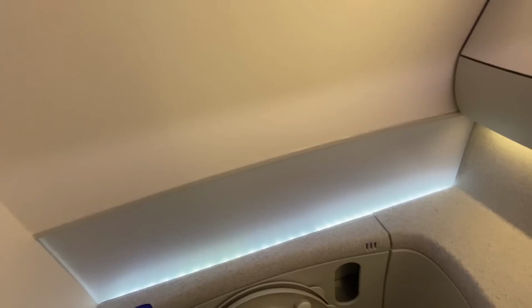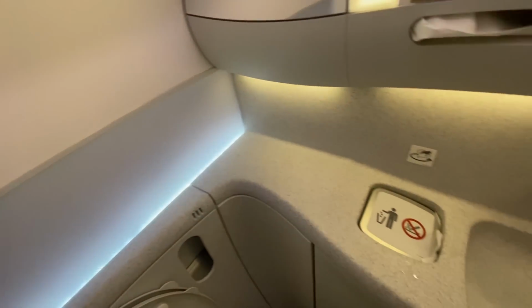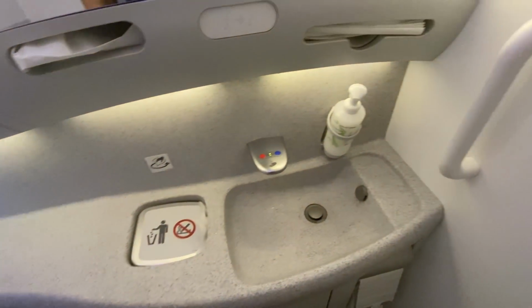Once dinner was cleared away, the cabin crew turned off the lights and darkened the plane's windows. I figured now would be a good time to stretch my legs and visit the lavatory. There's quite a few lavatories on board, and the crew did a nice job keeping them clean for the entire flight. When I got back to my seat, I sat back and relaxed as we made our way to North America.